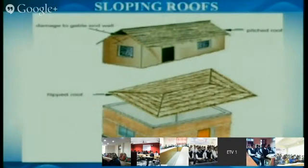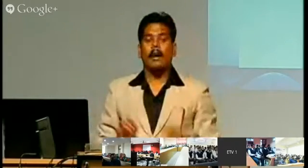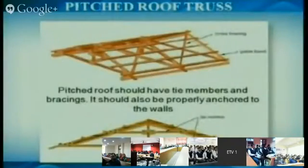And the next one is the pitched roof. Rather than going for a pitched roof and gable end wall, we should go for a hipped roof. If you are going to construct a home with a pitched roof, it should be properly braced. A pitched roof is like this. We usually brace only in this direction, but it should be properly braced in all directions like this. This is the gable end, and these are the additional bracings we provide, and this is another bracing, and this is the vertical bracing, and these are the tie members. The bottommost bracings should be properly tied to our wall surface. Then only can we avoid uplifting failure during earthquakes or during any cyclone.